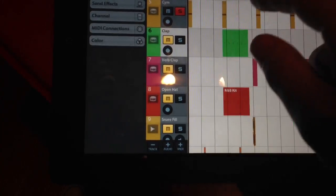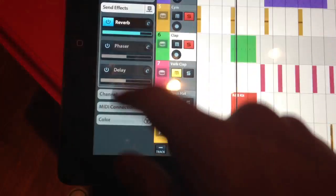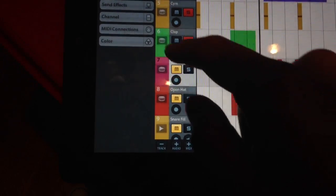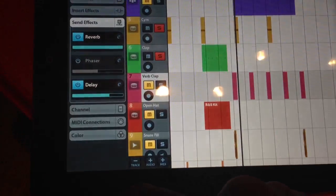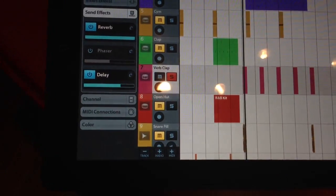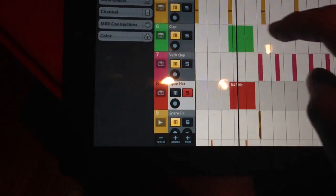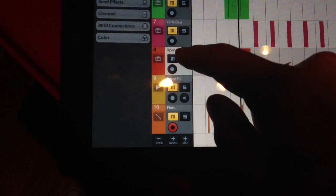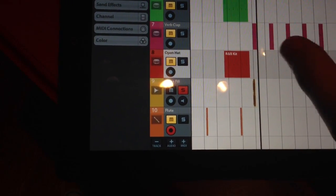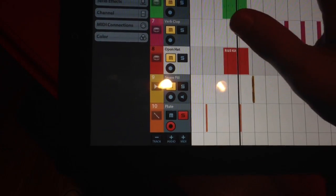Then I had the clap and put a bunch of effects on there. Big reverb. Then I had the verb clap. Put reverb and delay on there. And open hat. Had this little like fill. Put the delay and reverb on that. And then I had this little flute, that's the last thing I added.